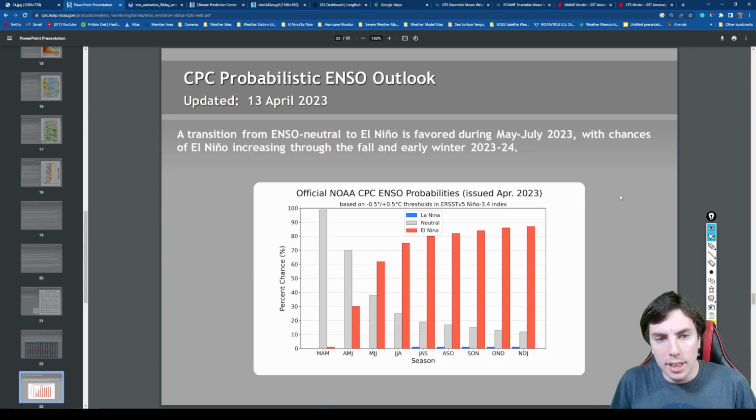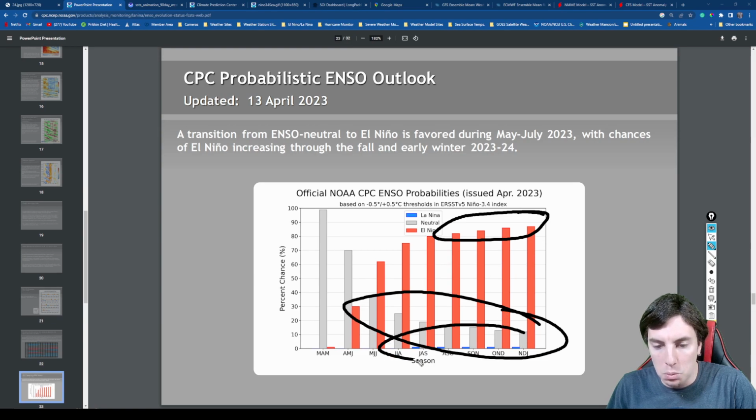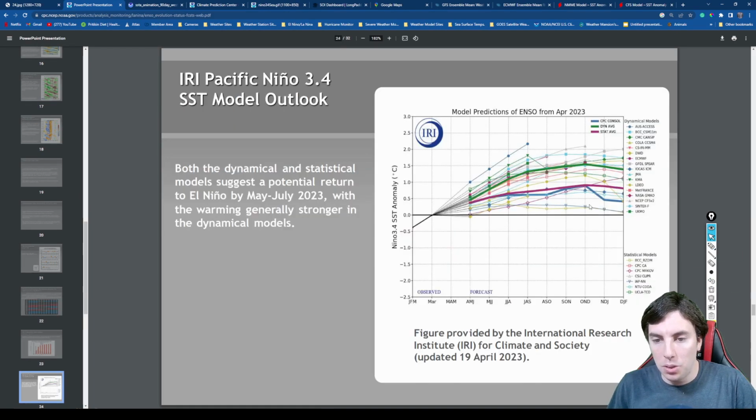So now looking at the CPC probabilistic ENSO outlook, definitely an 80 to almost 90% chance that El Nino conditions will develop or will persist through late summer, early fall, and perhaps early winter, with neutral conditions very low, as well as La Nina. I would not be surprised in the next update, when this graph updates, that there is no chance of La Nina at all. It's 0% chance. All right, so just letting you all know about that.